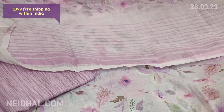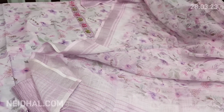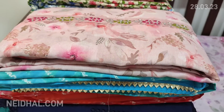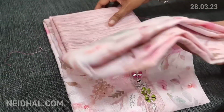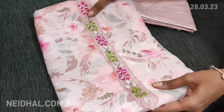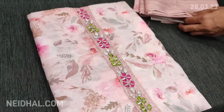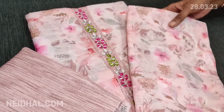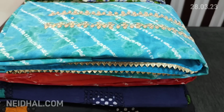So this is the pallu with striped pattern and it's floral printed all over. Beautiful set, priced at 1399. We have one more color in this, one in lavender shade, the other in pastel pink. Same kind of print, all these are real mirror, matching modal bottom for this and dupatta in premium linen. So two colors are available in this design, priced at 1399.